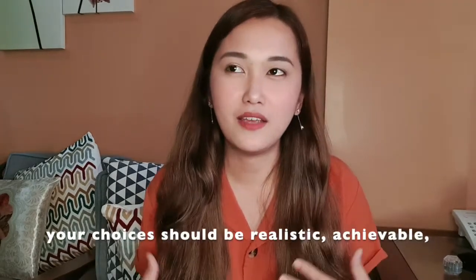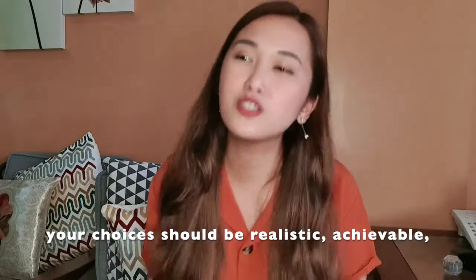Start with what you have. The reason why I chose a Korean Barbie doll look, youthful and glowing, is because this is my face. This is how I look. As much as I want to go maybe mature, maybe since I'm a woman now, okay? So why choose something that will not match this? Your choices should be realistic, achievable, and should complement the face and body and look that you already have.